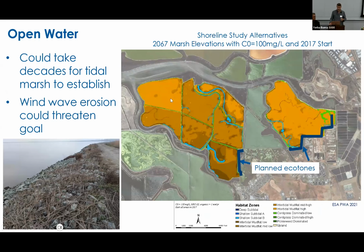Currently, though, once these ponds are breached, they're going to be open water. These are former salt ponds, they're subsided, and it could take decades for them to accumulate enough sediment for tidal marsh vegetation to recruit into these ponds. And so in the meantime, we're concerned about the effect of wind wave erosion on the transition zone slope. And this is the current situation out at pond A18, which is rock. We're not going to rock our shoreline. We need a nature-based solution here. That's one of the design drivers.